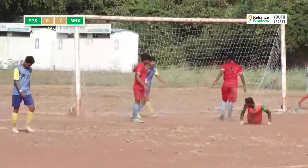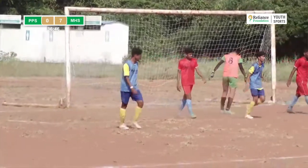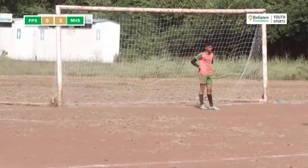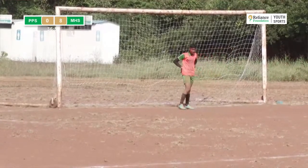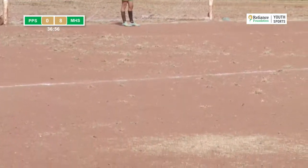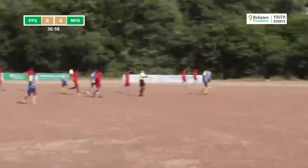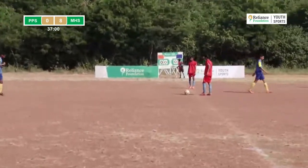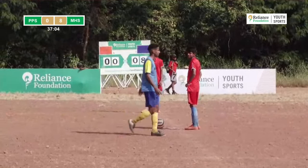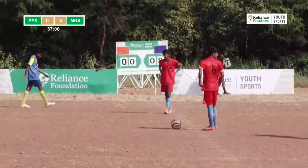On the far post, number 8 gets another goal for his team. And there's that. The goalkeeper just missed his line, missed the ball, and that led to a goal as well. Another assist this game, and it's already 8-0. The score sheet just keeps on going higher and higher and higher in this game.